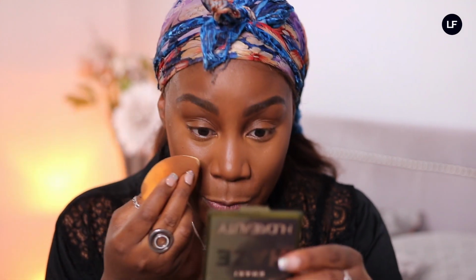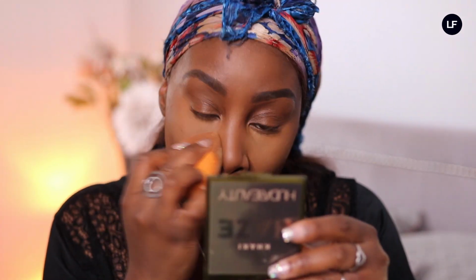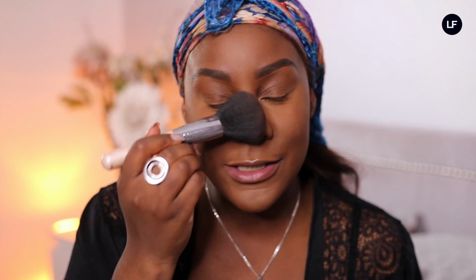I don't personally like to bake, I just like to press it into the concealer with a damp sponge. I do tap it at the back of my hand just to take off the excess product, and I'm just gonna press that into the areas where I applied my concealer. Okay, so I'm just dusting off the product with a nice little fluffy brush, and I'm just gonna semi-set the rest of my face.